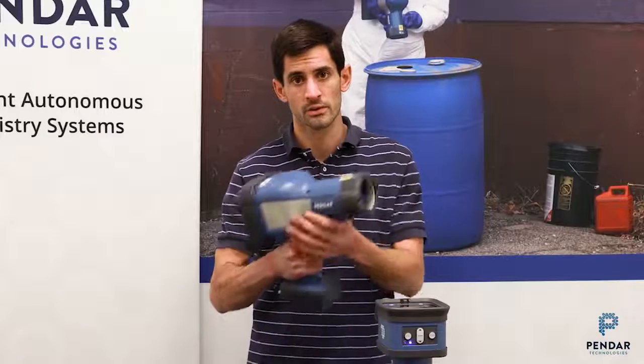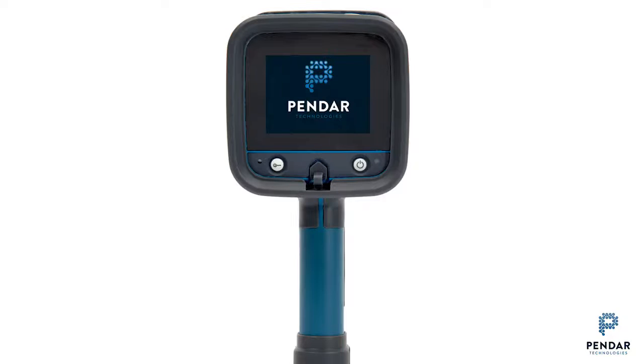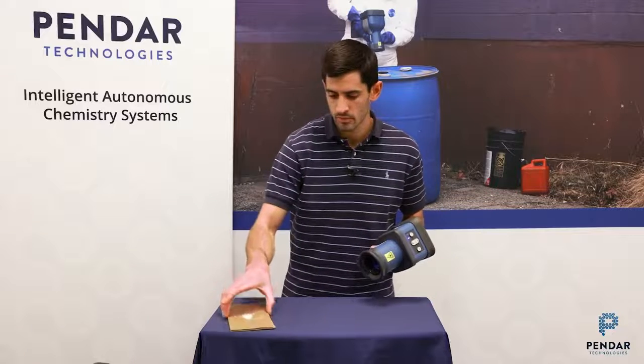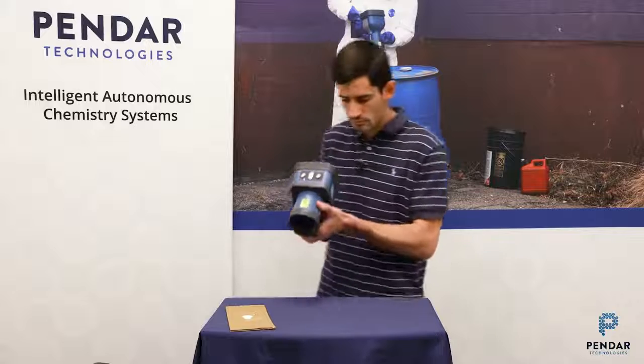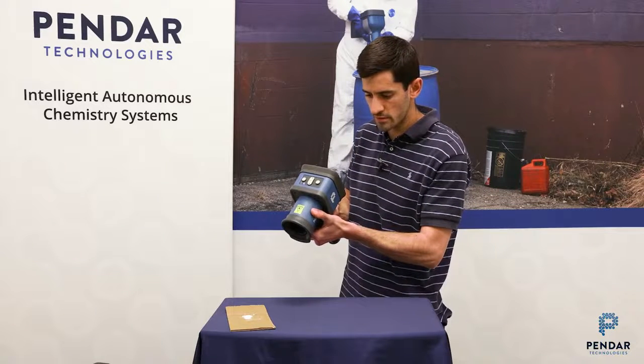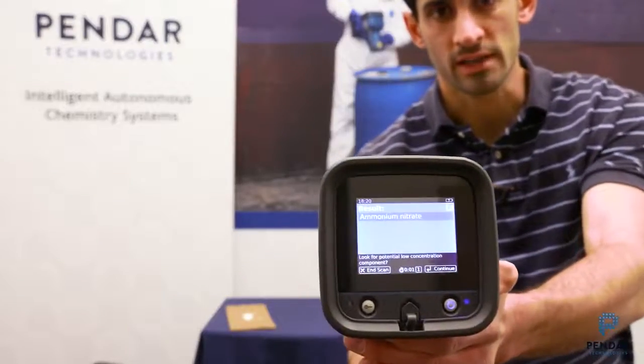Some of you might be familiar with our first generation system. We've reduced the size and weight, sped up the analysis time, and increased the maximum standoff distance to 6 feet. As a quick example, here's a sample of ammonium nitrate. You aim the Pendar X10, pull the trigger, wait for the measurement to complete, and the chemical is correctly identified.